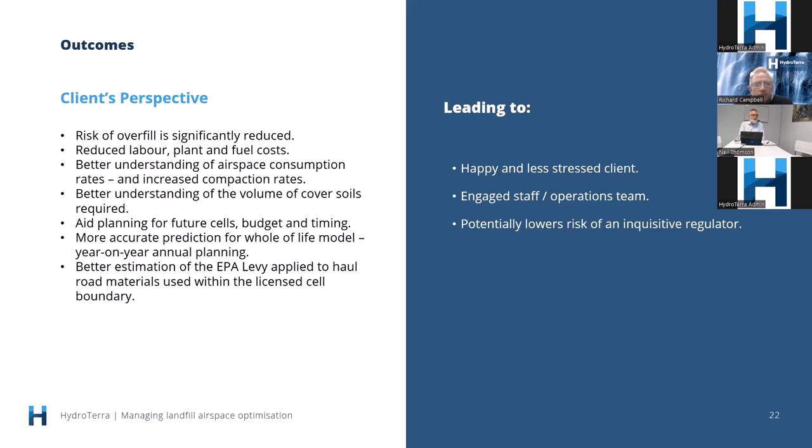As I say, we aid the planning for future cells, the budget and the timing of when the next cell needs to be open and licensed to receive waste. And the operators can have a more accurate prediction of a whole of life model. When will that whole landfill facility be fully consumed by waste? They undertake these on a year-on-year annual plan, planning events. And we try to better estimate what materials will be left in there from haul roads and minimise any EPA levy. An apology to any regulators that might be listening today.